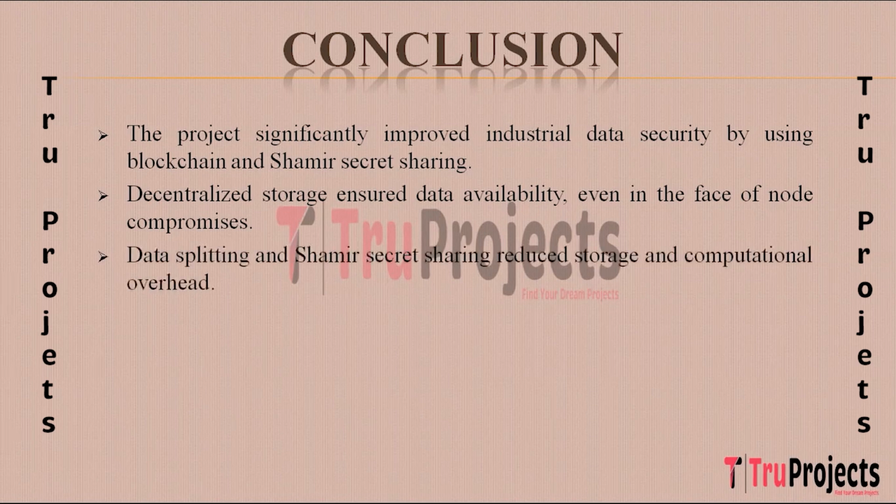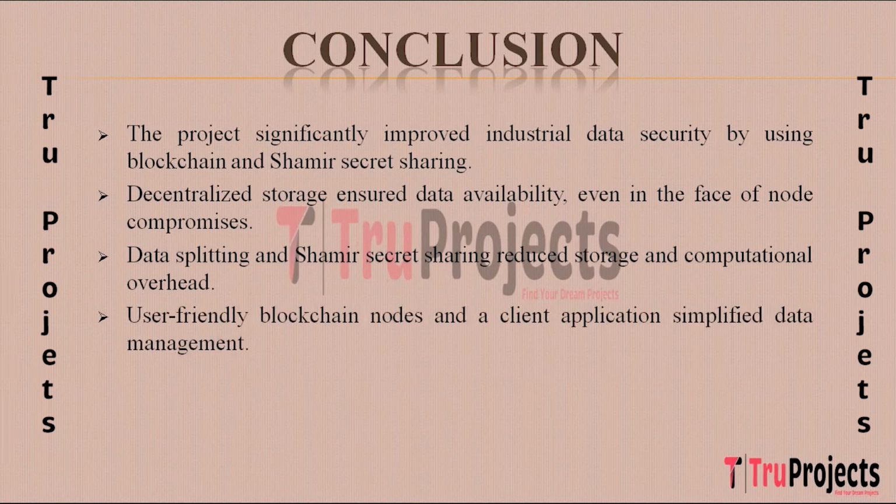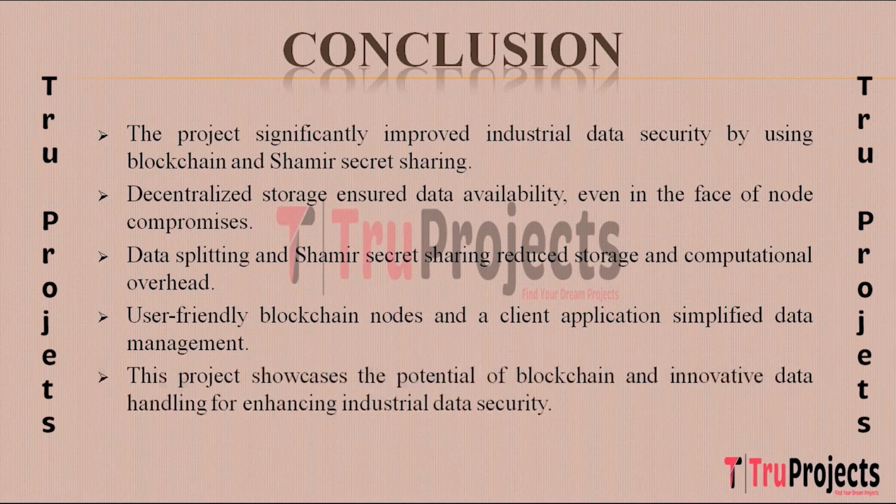Data splitting and Shamir secret sharing reduce the project's storage and computational requirements. This efficient data management makes it cost-effective and practical for industrial applications, allowing businesses to handle data more effectively. The project prioritizes user-friendliness by designing simple-to-use blockchain nodes and a client application. This ease of use ensures that even non-technical users can effectively manage and secure their industrial data. So the project serves as a strong example of how blockchain technology in conjunction with innovative data handling techniques like Shamir secret sharing can significantly enhance industrial data security. It demonstrates the promise of these technologies in protecting vital industrial information.